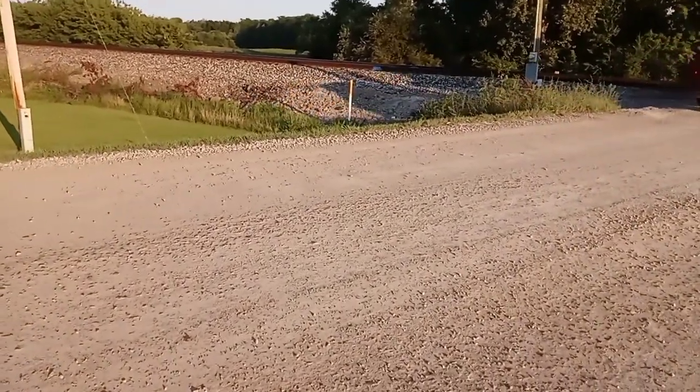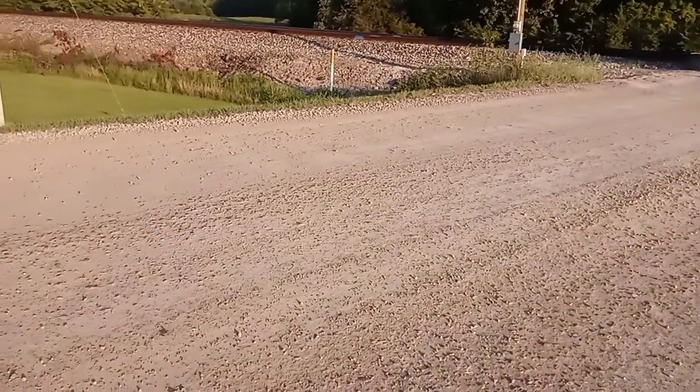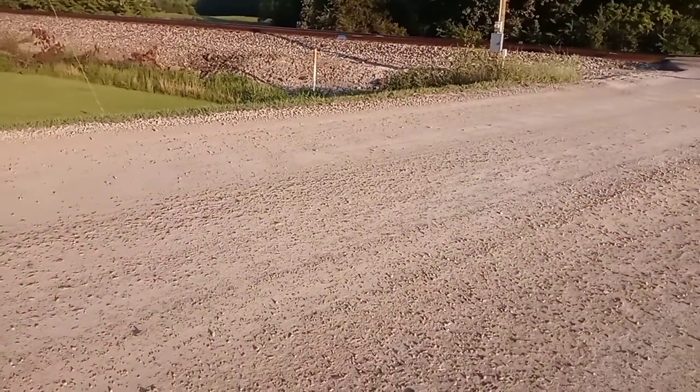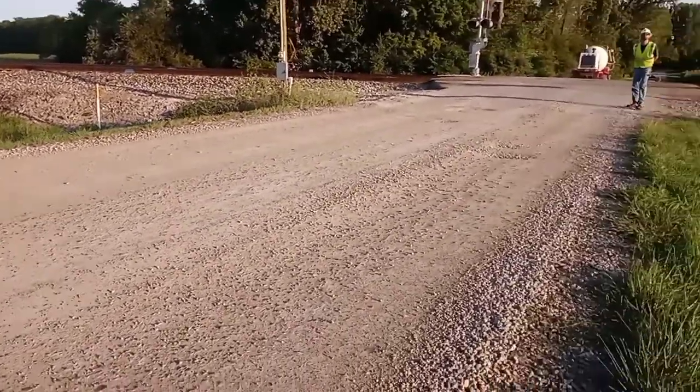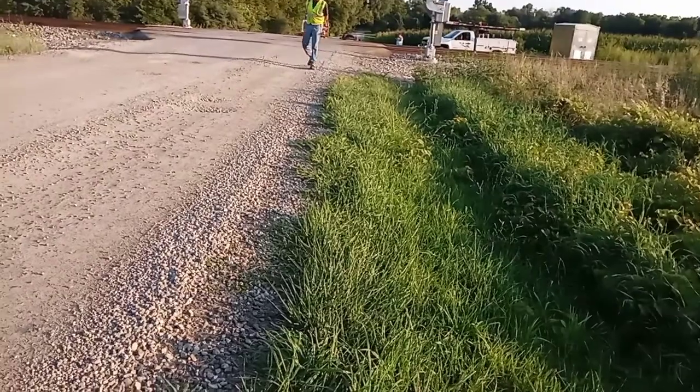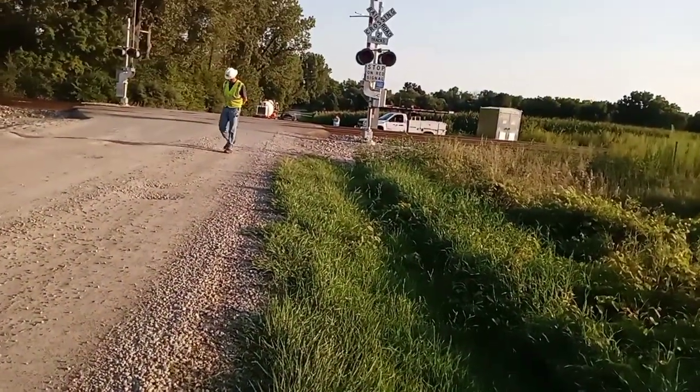Cross. Grandma, do you want to be over here with me? Before the crossing goes off, Grandma? No? Okay.